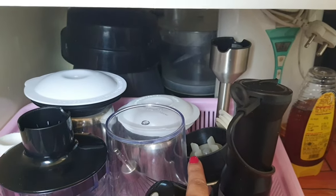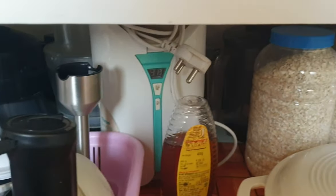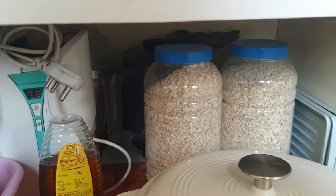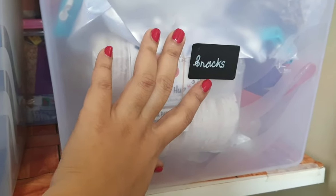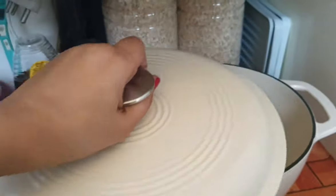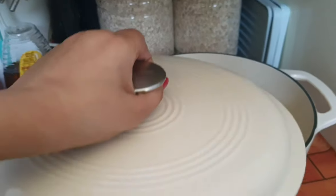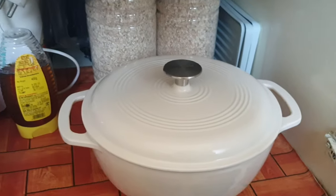It also holds my mixer grinder and my immersion blender. So this basket holds all of them properly in place. This is a bulk stock of oats. Now in this basket or box, I keep all the snacks which are open and cannot be stored.